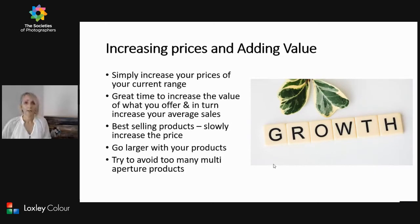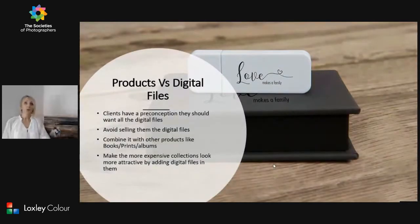Okay, so that's increasing through adding value. So products versus digital files. Okay, this is a tough one, because clients will come in and have that perceived preconception that they should have the digital files. And 9 times out of 10, it's just so that they can share a couple on social media. So always have that in mind, and do stick to your guns.